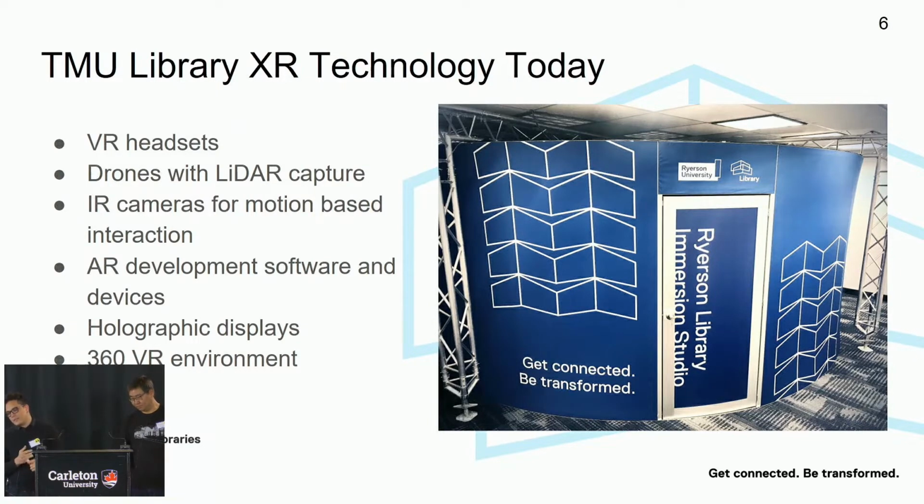So we've used VR headsets. We do have a lot of drones now with LiDAR capture, IR cameras for motion-based interaction, and AR development software and devices, specifically Unity and Unreal. Holographic displays are another thing that we work with a lot. I'll show little bits and pieces of how we've used these, but one of the key things we want to talk about is our new 360 VR environment, which you can see in that picture. We acquired it during COVID, and we're really excited to present it here.